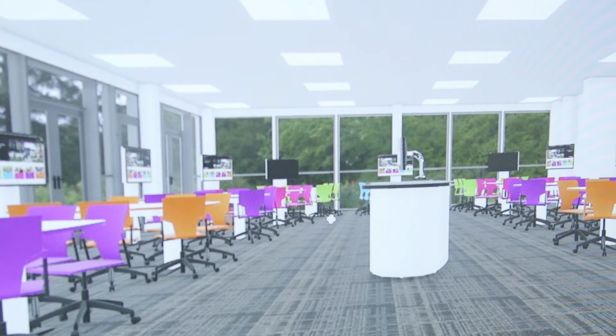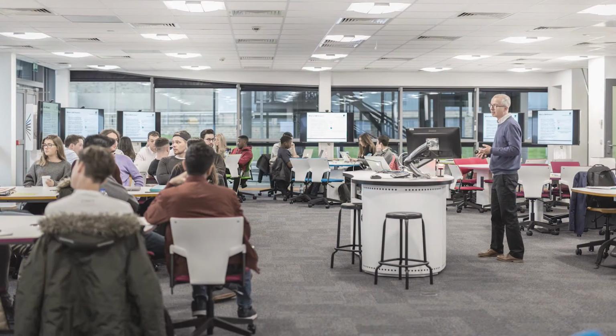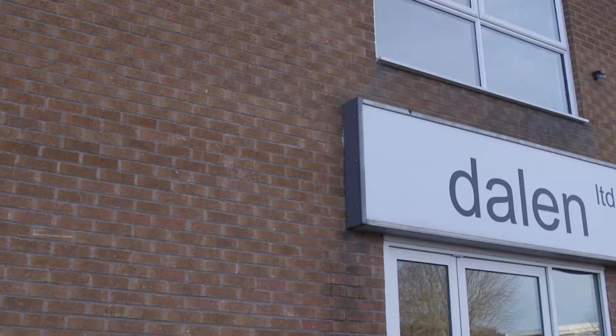And sometimes it's the creative configuration of, say, desks in a room or the way in which the lectern is set within the theatre that makes all the difference.